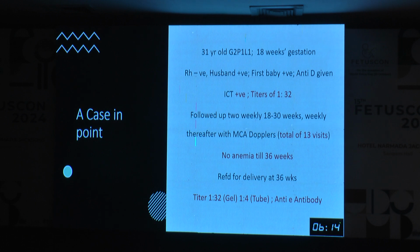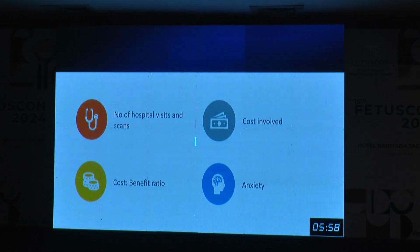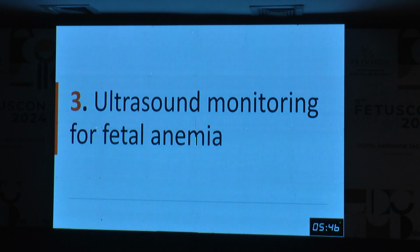Now imagine if I had this information at 13 weeks, all those 13 or 14 visits that the mother had to undertake, all the anxiety that she had to go through, all the cost involved, everything could have been saved only if we had this information at 13 weeks, in which we could have, had we followed the protocol that we now follow. So the number of hospital visits and scans, the cost involved, the cost-benefit ratio, and of course, without saying, all the anxiety that the couple had to go through could have been avoided if we had triaged this ICT positive mother very early in gestation.